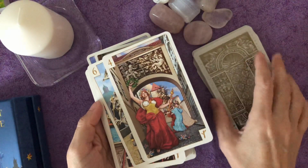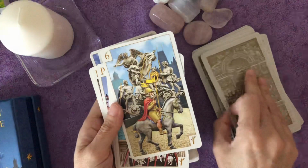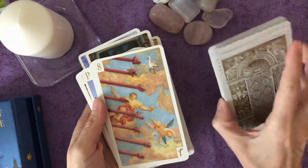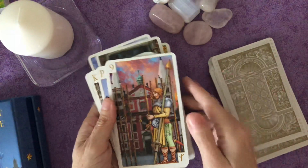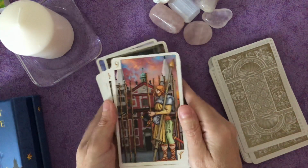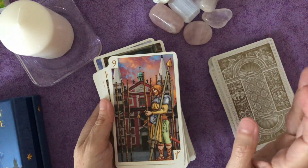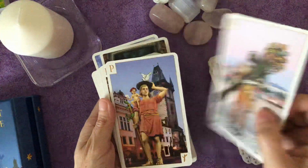But these cards, this imagery, yeah, this is my jam. I'd like to hear, if you want to, put in the comments what tickles your fancy. What kind of artwork in a tarot or oracle deck gets your imagination going? I would really, really like to know.